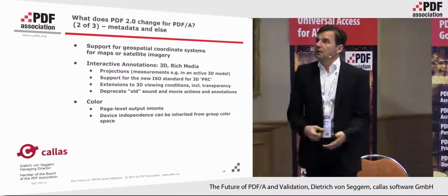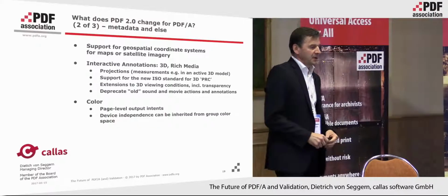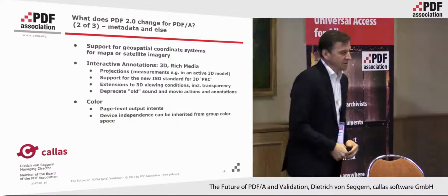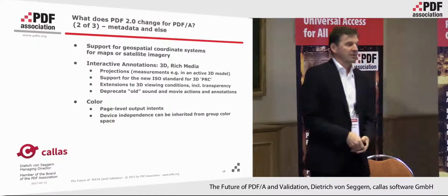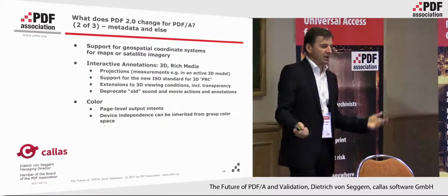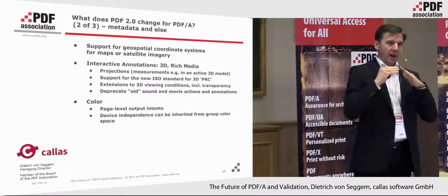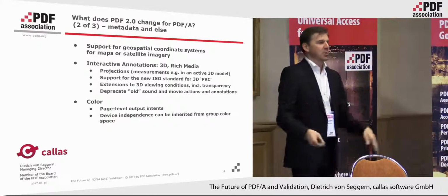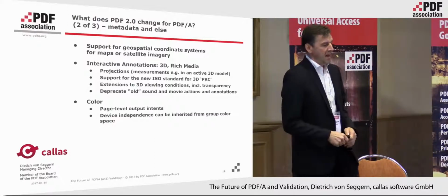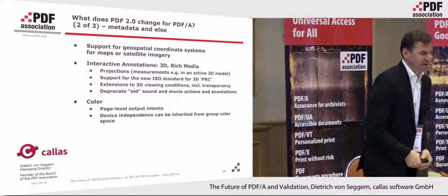Second, it's more or less about metadata. There is a means to have geospatial coordinate systems. So when you have a PDF file that basically consists of a map or a satellite image, you can have absolute information about where this map or satellite image on Earth is located.